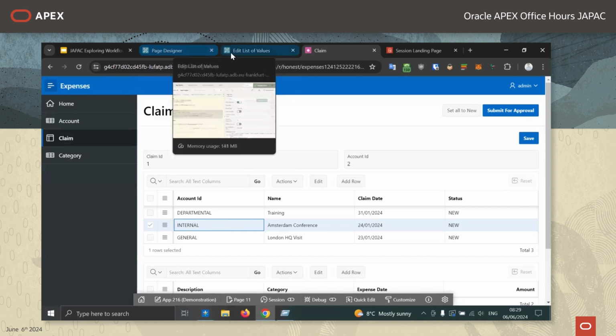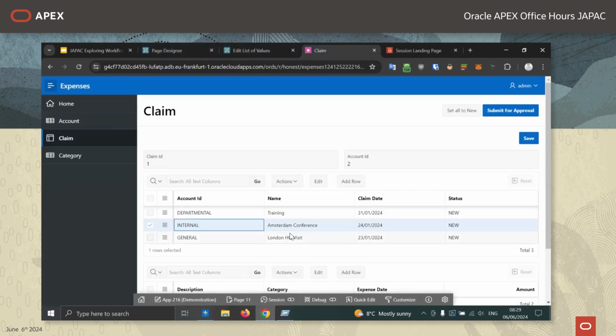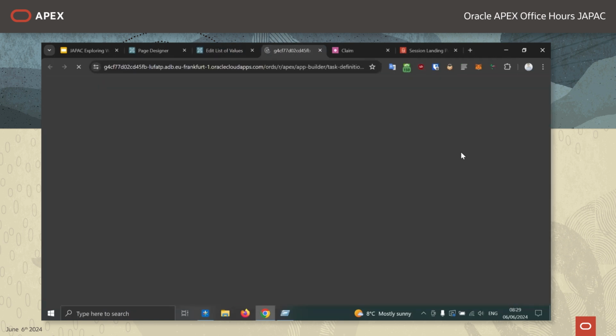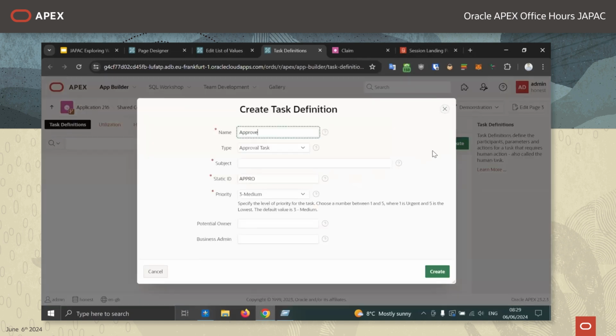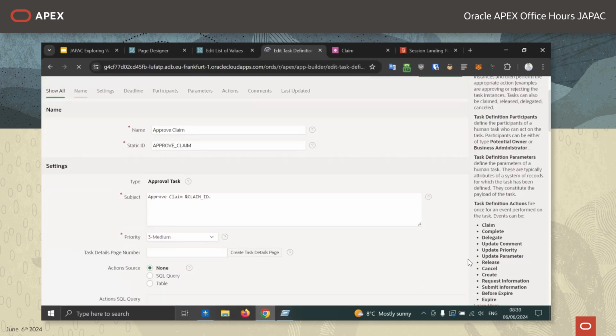So the first thing we need to do is have some page where the manager can decide to approve or reject it. So this is called a task definition. In the task definitions, just through shared components, task definitions, we'll create two, one for approved claim, and we'll have the same word, but we're going to reference a parameter called claim ID. That'll become clear in a moment. Now, I don't have time in this presentation to show you one user submitting and another user approving. So we'll just do it all on the same user. I'm logged in as admin, so we'll just use admin. So that looks okay. So on this page, this one does work actually.